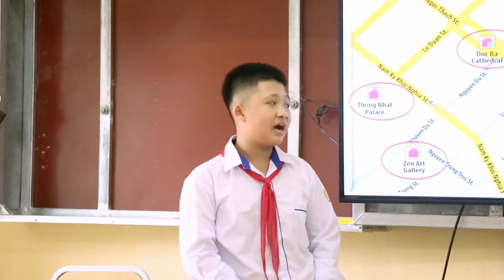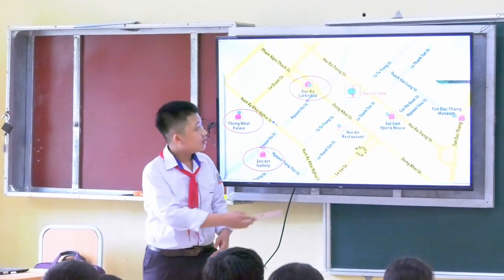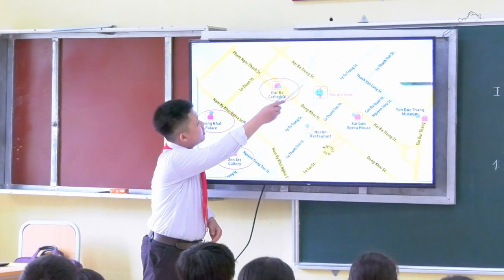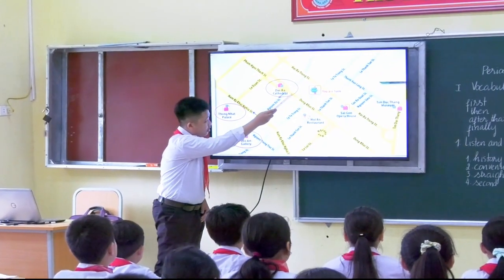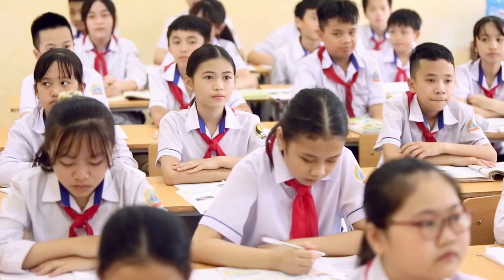First, go to Duc Ba Country. To get there, go straight ahead, then turn right at Dong Khoi Street and go straight on. It's in front of you.